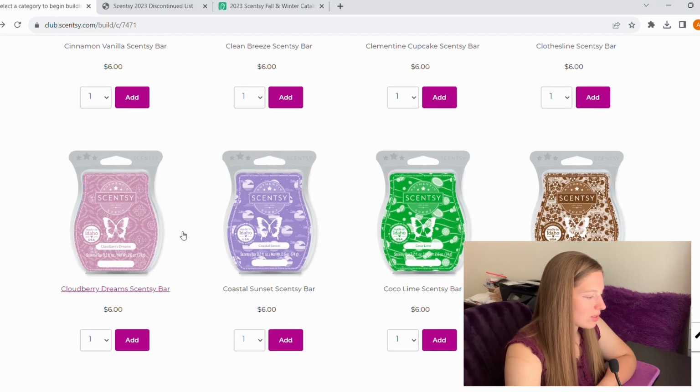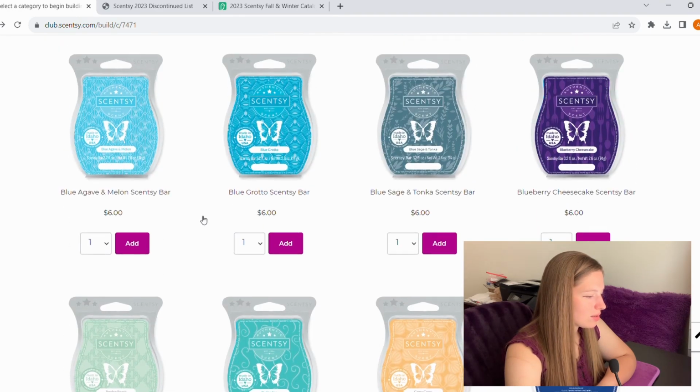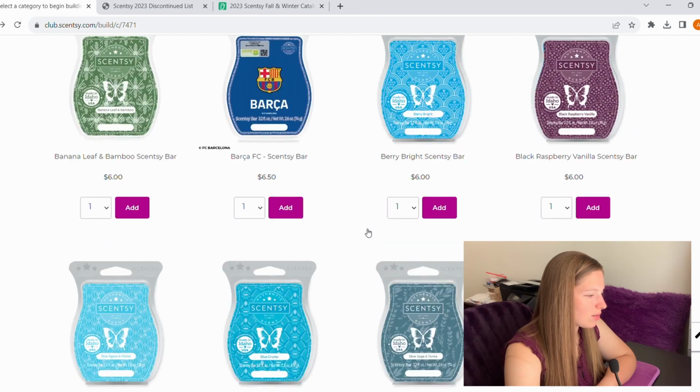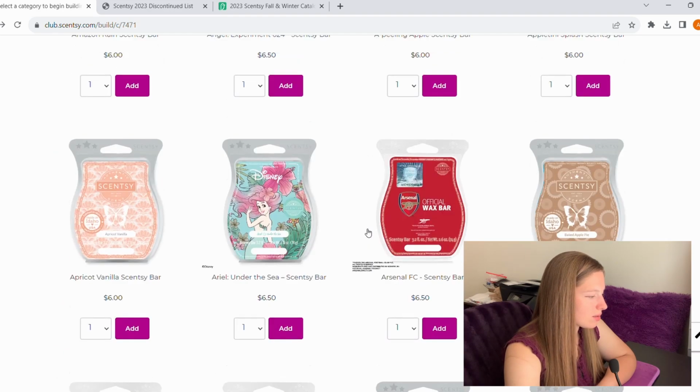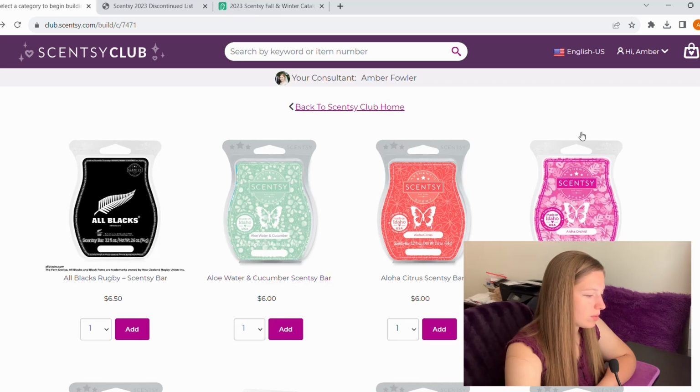Just kind of quickly looking through if there's any other kind of like random ones. Camu Camu is not bad. It's just not one that like really stands out to me. This Apricot Vanilla though, that one's so good. Sweet and fruity. It's delicious. Like peach ice cream delicious.